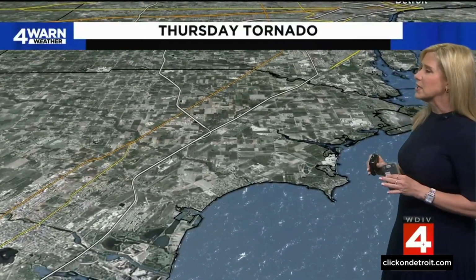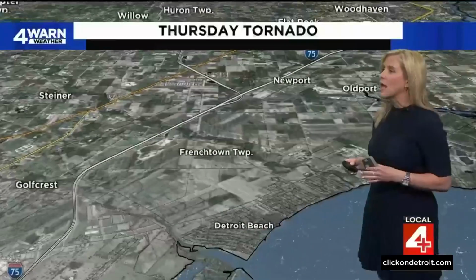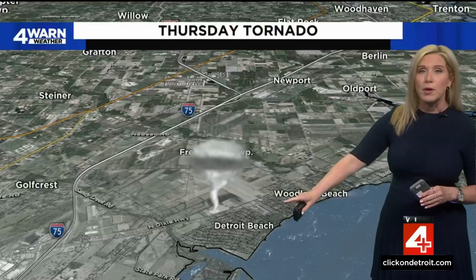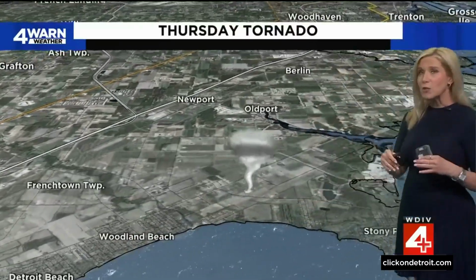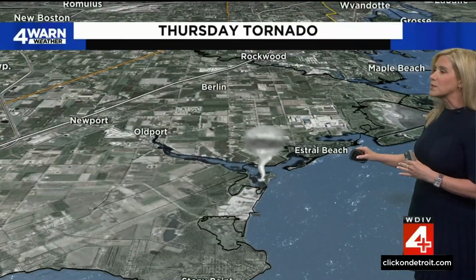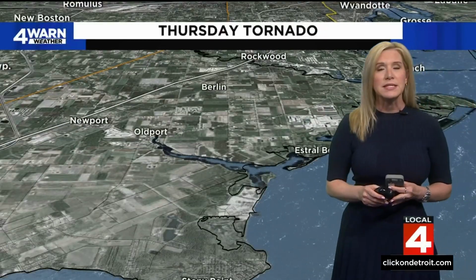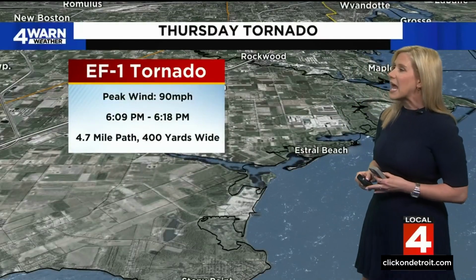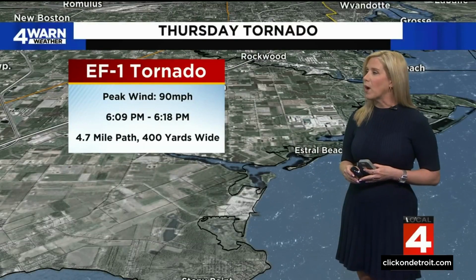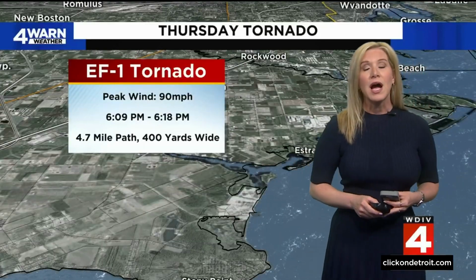So here's what happened yesterday at 6:09. We started getting signs of that rotation on ExactTrack 4D radar and that there was a possible tornado. Then that tornado did develop just outside Detroit Beach. It touched the ground at 6:09, stayed on the ground for 9 minutes as it moved off towards Estral Beach, right along the shore, and then it lifted back up again. So it was on the ground for 9 minutes. It was an EF1 tornado, 90-mile-per-hour winds, again from 6:09 to 6:18, had a 4.7-mile long path, 400 yards wide. So that's a very wide area of damage.